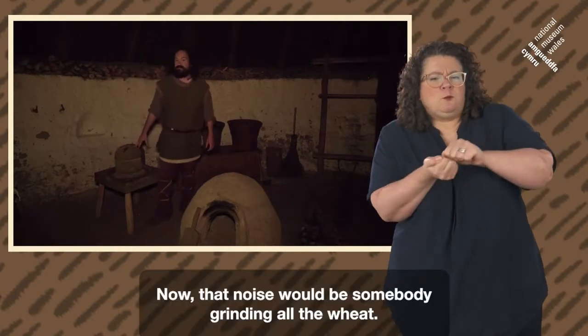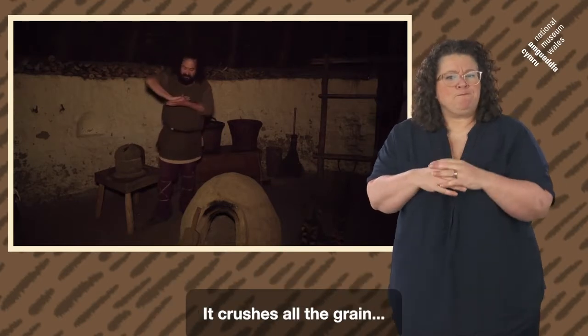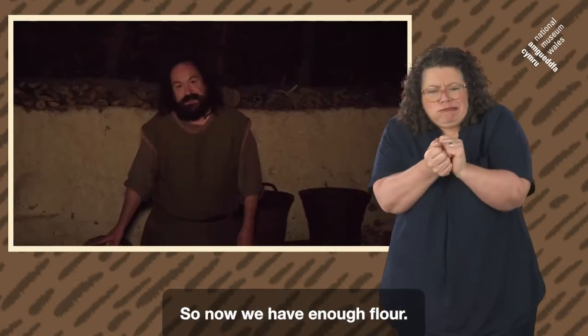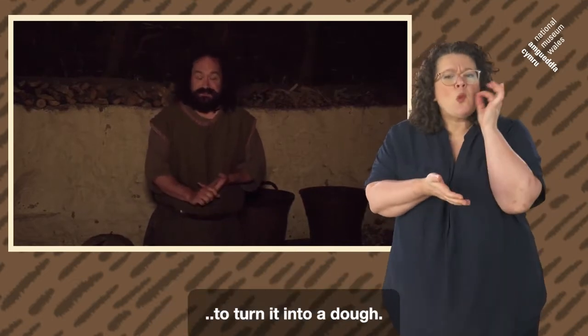Now that noise would be somebody grinding all the wheat. You put the wheat into the hole in the top, and then you turn it round and it crushes all the grain, slowly turning it into flour. So now we have enough flour. We need to mix that flour now with butter, salt and water to turn it into a dough.